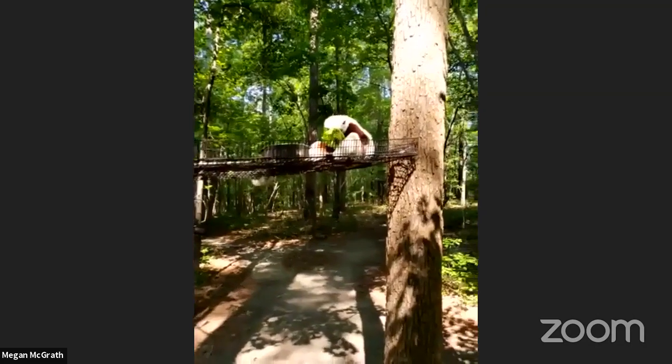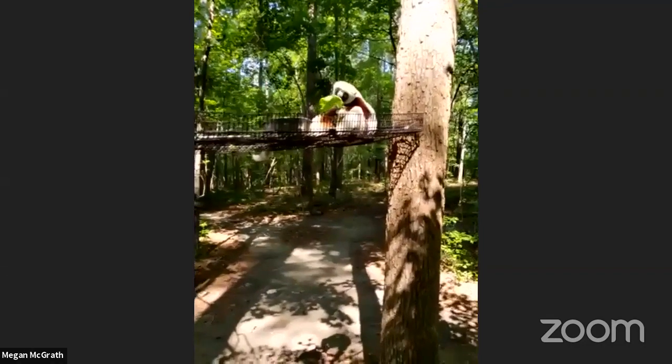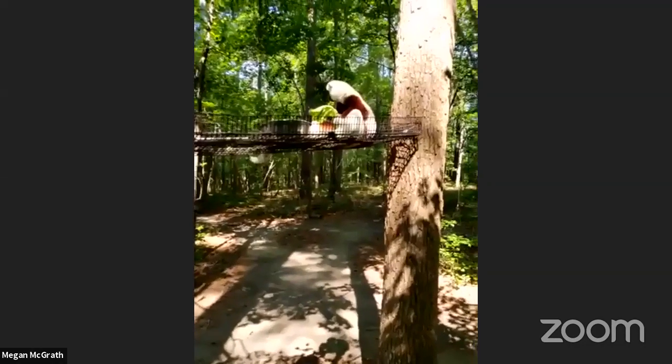And I'm going to go ahead and jump ahead to answer a question that might be coming, which is if there are so many lemurs here in the United States, why don't we put them back in the wild? Why don't we fix the problem that way?